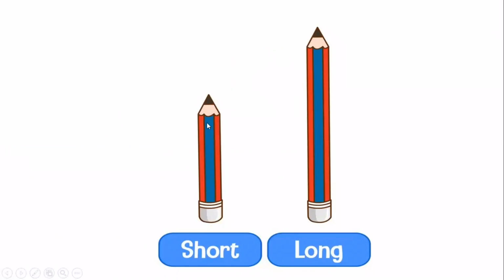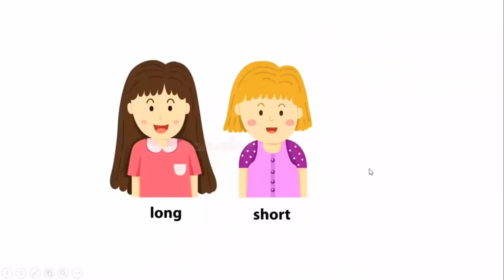Short pencil, short pencil. Long pencil, long pencil. This is short and this is long. Long hair, long hair. Short hair, short hair. This is long, this is short.